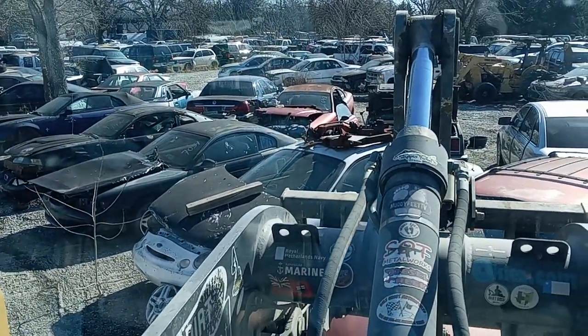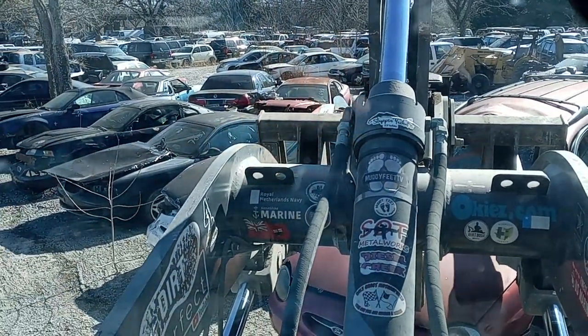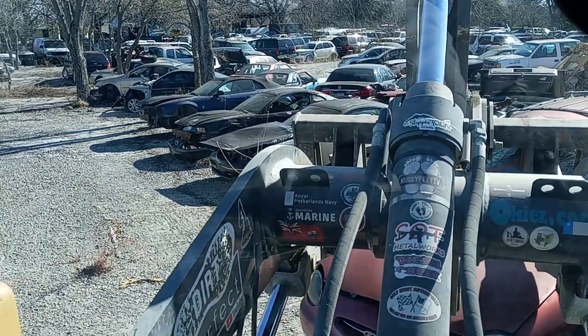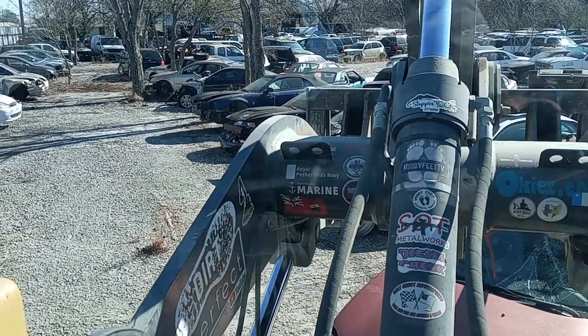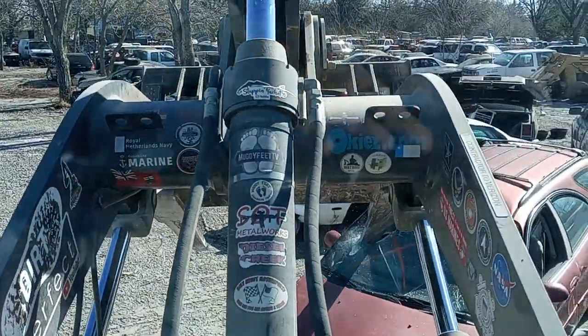Look here, folks. This has got to be the last Ford Taurus station wagon. I have crushed so many of these, and you don't see them anymore. When's the last time we've seen one? Ooh, sounds like I need to get that grease gun out this morning.